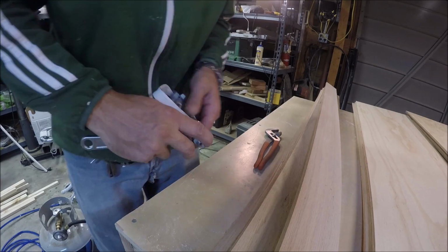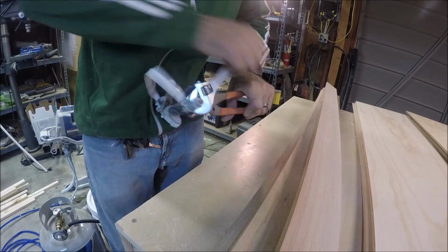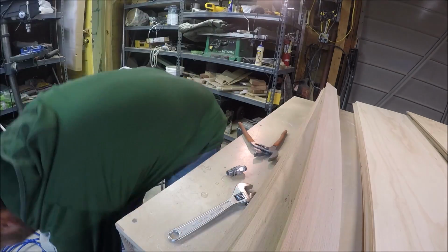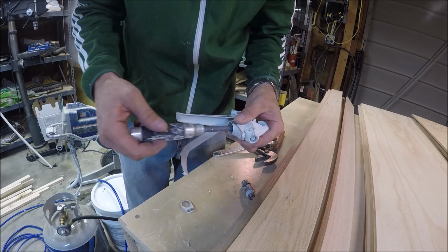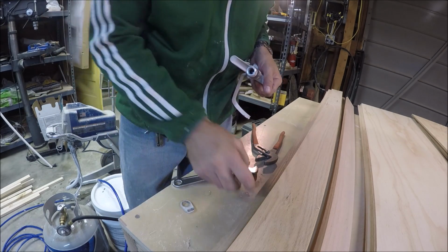I'm going to be using my airless sprayer and not my HVLP sprayer. The airless sprayer puts out a lot more paint and is the right tool for this job. What I'm doing right here is taking apart the sprayer and checking all the filters to make sure everything's clean.